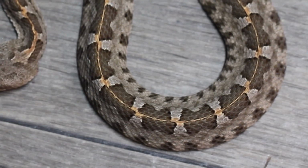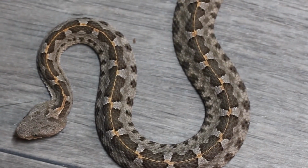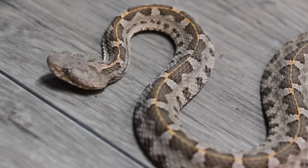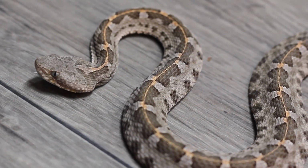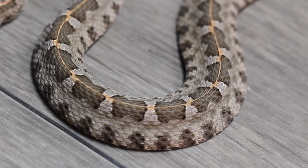Now the one that you see in this video is pretty much a sub-adult. Not quite a juvenile, but not an adult. Colin did have a few others that were closer to the baby side, extremely tiny, could probably coil up on a $50.